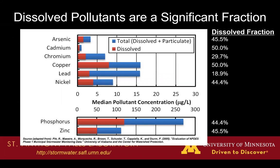Now, some pollutants, chromium and lead, have a lower dissolved fraction, and that's just based on the water chemistry. We understand that they partition to particles more readily, so we're going to see lower concentrations in the dissolved phase. But if we went on the assumption that we need to remove the particles, we would really only get halfway there to solving our problem. So we need practices that are robust enough to capture both the soluble and the particulate phase of these pollutants. So not only do we have a lot of pollutants, we now have two different phases we need to deal with.